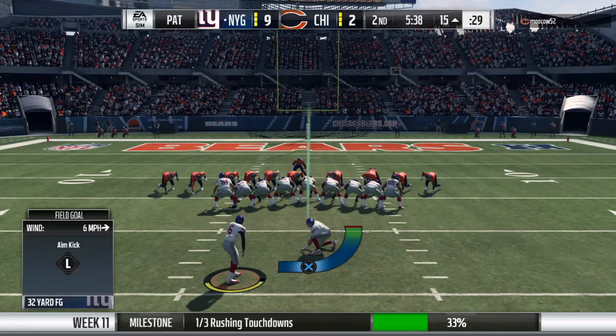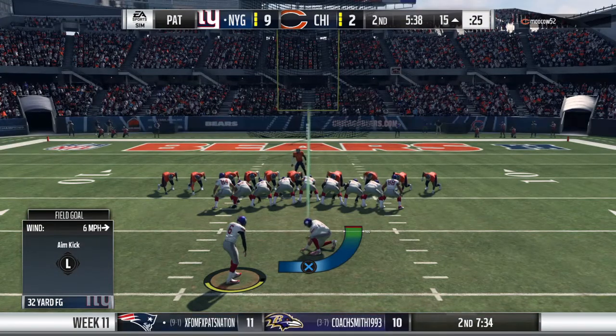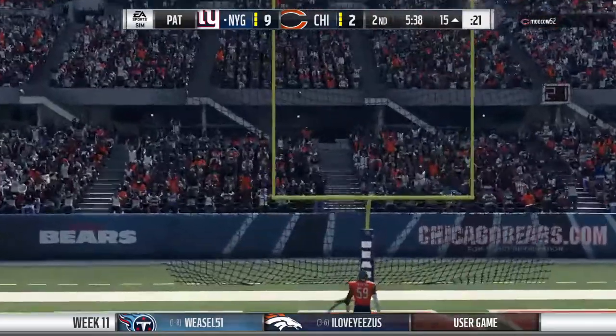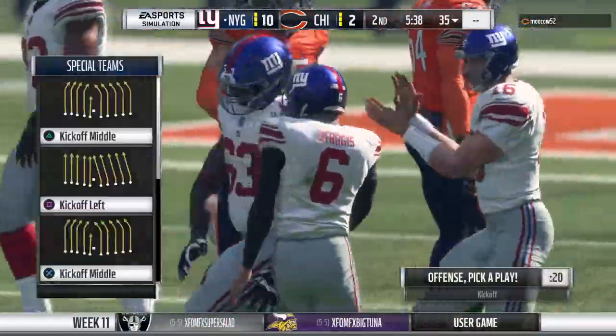An NFL update. They're in the second quarter in Baltimore. The Patriots, they're out to an early lead. And we'll keep you abreast of how that one shakes out. And he puts it through to extend this thing to a 10-2 ball game.